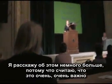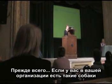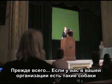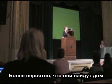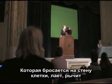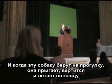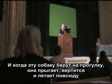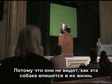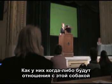A little bit about this, and I'm going to talk about it at a little bit more length, because I think it is really, really important. So first of all, if you train the dogs that you have in your rescue organisations, they are more likely to find a home. If someone comes to your organisation and sees one of those dogs that throws himself against the bars of the kennels and barks and shouts and doesn't show himself off very well, and then they take him out and he yanks their arms out on a lead and he's flying around all over the place, they're going to give him straight back to you and put him away again, because they can't see how that dog is ever going to fit into their life, how they're ever going to have a relationship with that dog.